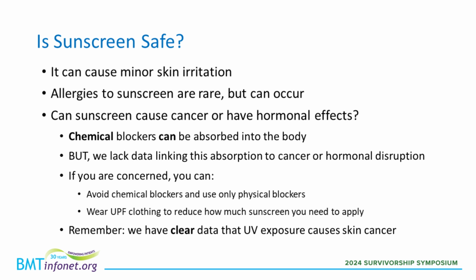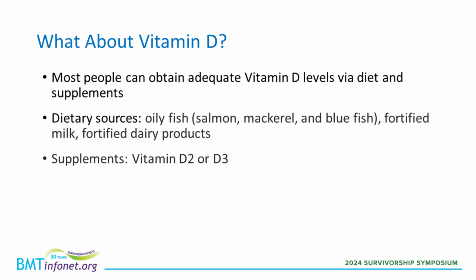And what I always say is, if you have concerns about the ingredients in sunscreen, the great option that we have is UPF clothing to protect most of your body, and we can always have you use one of those physical blockers. But at the end of the day, we do know that UV exposure causes skin cancer, so we want to make sure that you're not unprotected outdoors most of the time.